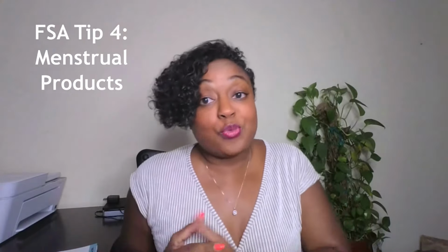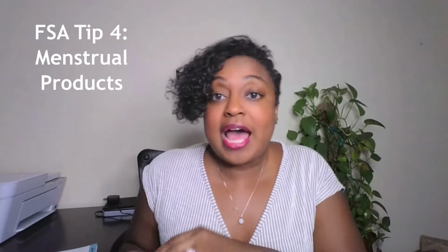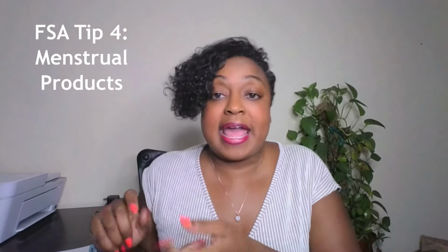And you can use your FSA card to buy any kind of menstrual care products, right? Now, this is something you really can stock up on. So not just tampons and pads, you can also use it for reusable products like period underwear, which have become really popular over the last couple of years.